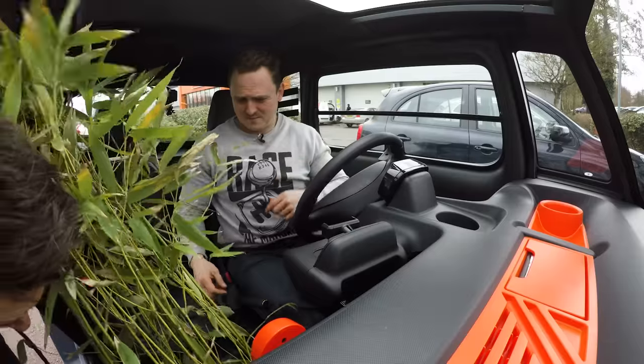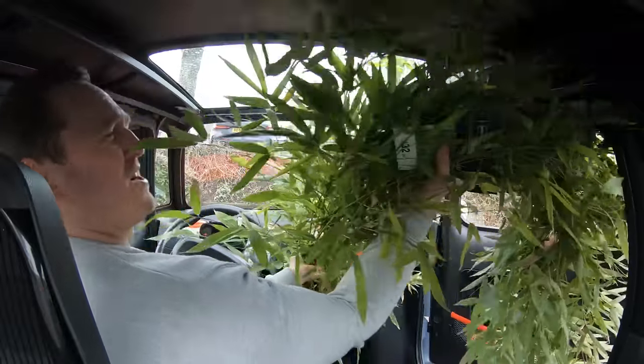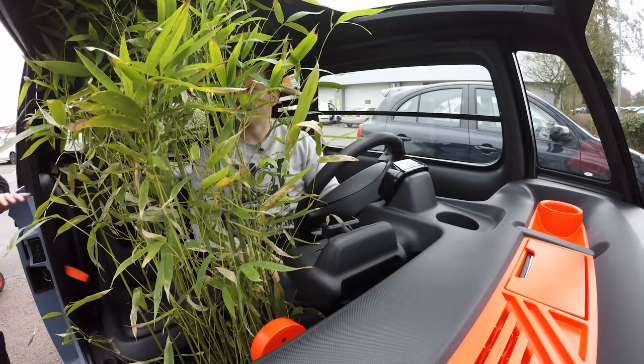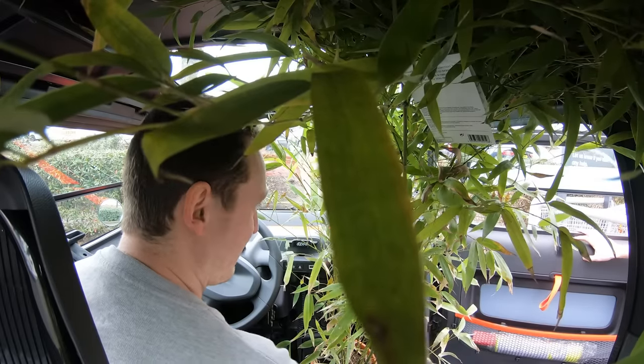Oh, put that down there. That all right like that? Oh, I'm sorry. Luckily, bamboo is a very hardy plant. Yeah, there we go. Oh, yeah. That's perfect. It actually sort of adds to the feng shui as well. I do get what you mean. It does add a certain something.